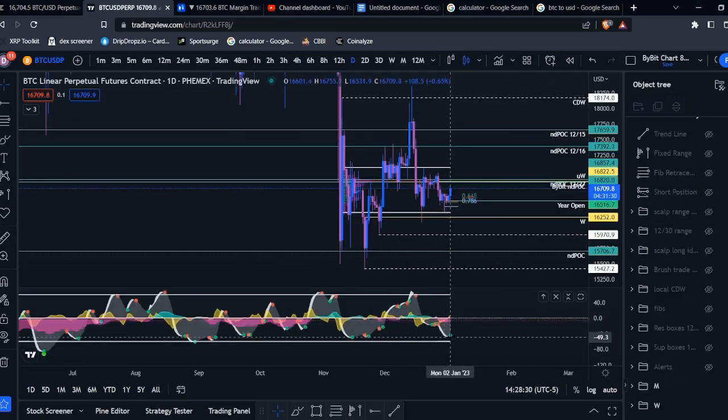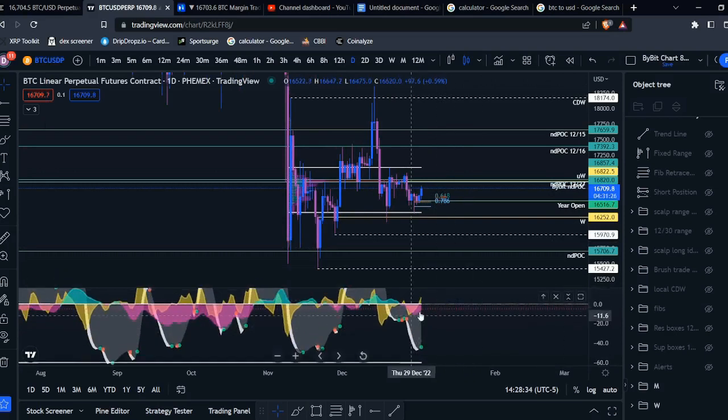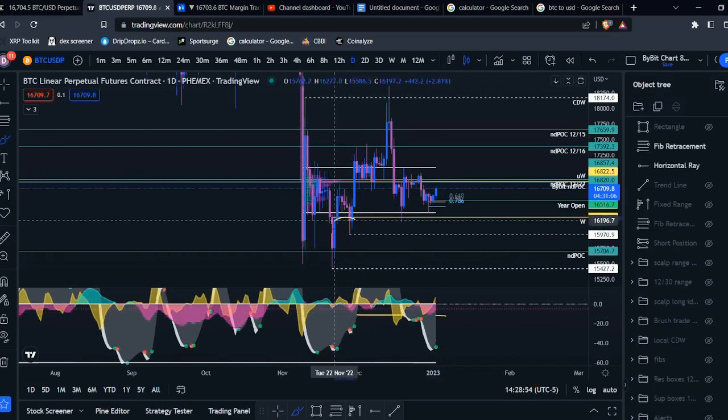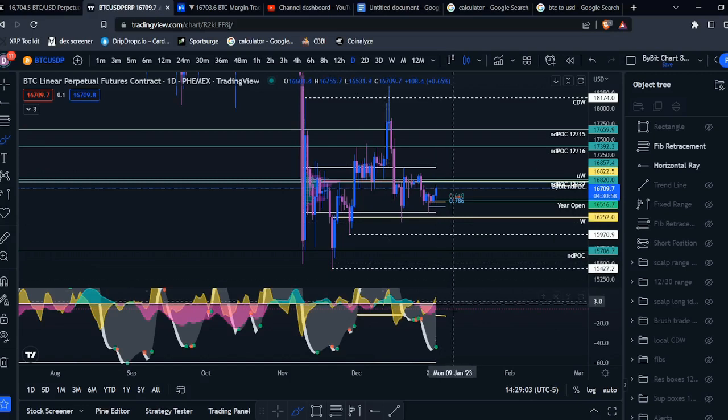We are right now getting this green dot on the daily time frame. Money flow very locally on the daily is getting a turn to the upside. We did make a lower low with the money flow right here. The money flow over here was thinner, closer to the zero line, even though price action was lower. So yeah, take that for what it is, I guess.